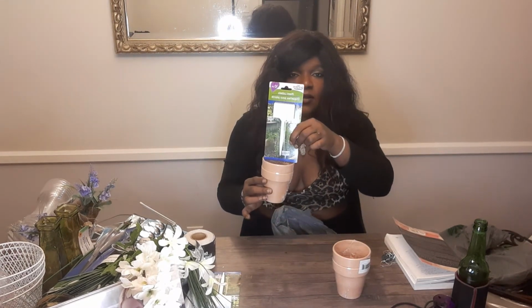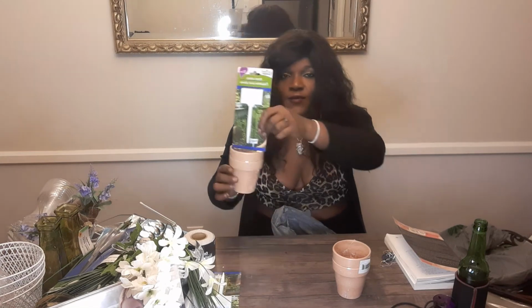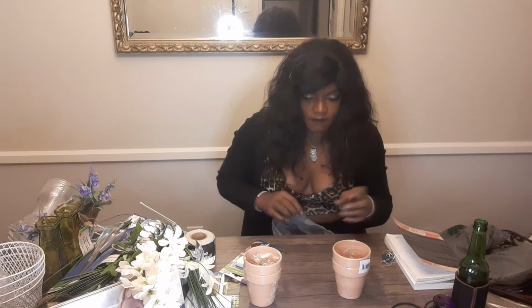They have these terracotta clay pots, which I thought would be so cute, because they could hold the plant labels, which would be in front of my organic products. And then I could paint some, because the hardest part is going to be trying to make everything cohesive and come together.